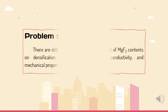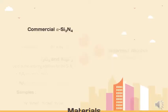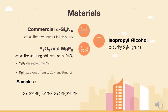Problem of the study. There is still a lack of research on the effect of magnesium fluoride contents on densification, microstructure, thermal conductivity, and mechanical properties of silicon nitride. Materials used. Number 1. Commercial alpha silicon nitride was used as the raw powder in this study. Number 2. Yttrium oxide and magnesium fluoride were used as the sintering additives for the silicon nitride.